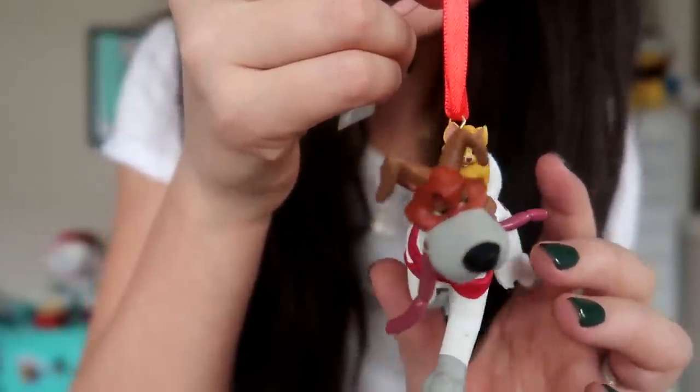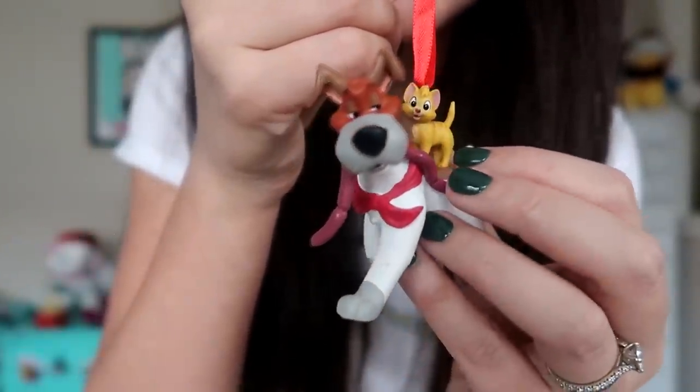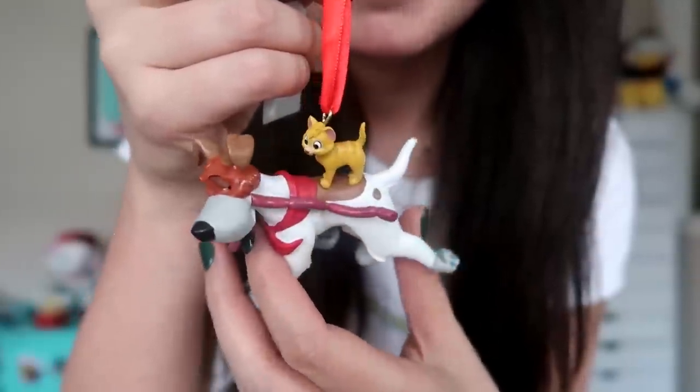This is an Oliver and Company Christmas tree ornament. And this is from the scene in the beginning when Oliver and Dodger are stealing the hot dogs from the guy, and Dodger is singing, you know, why should I worry? Okay, so here they are, these cuties. So you've got Dodger with his little scarf, and then you've got all the sausage links in his mouth, and then Oliver, the cutest kitty ever, is riding on his back. Loving this ornament. As soon as I finish filming, I'm gonna go put this on my Christmas tree right away. That was so awesome, thank you.